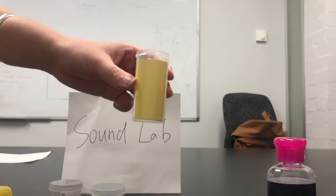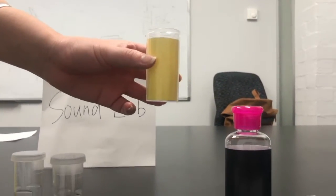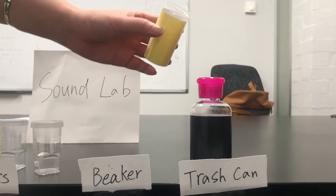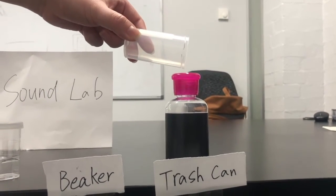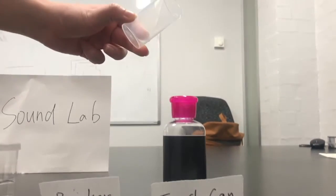The trash can is used to delete sounds. The user can delete the mixed sound by dumping the beaker above the trash can. The lights in the beaker will also turn off.